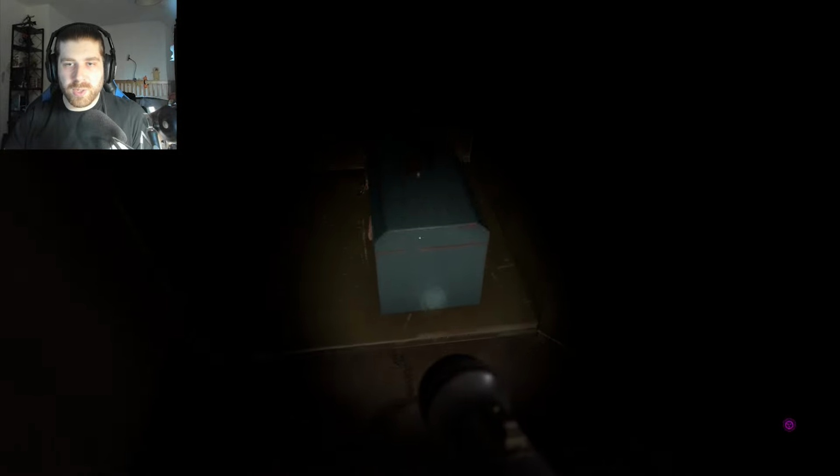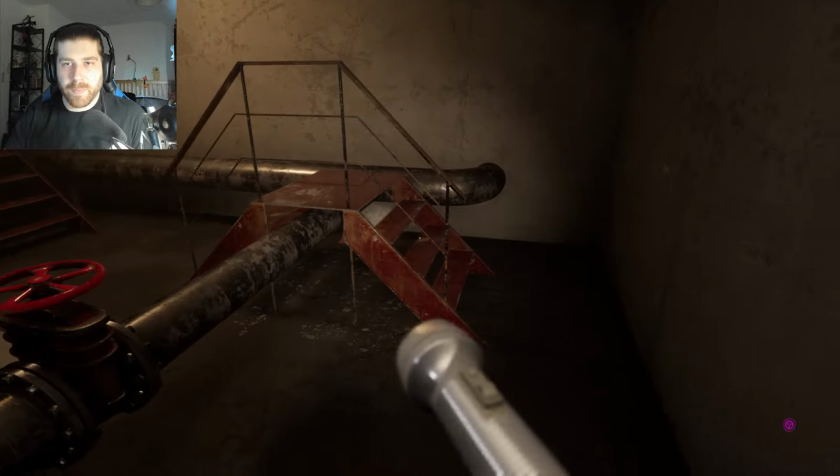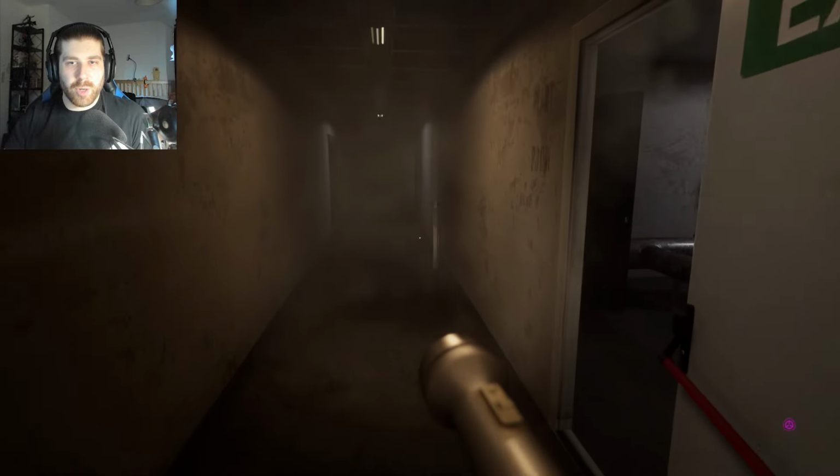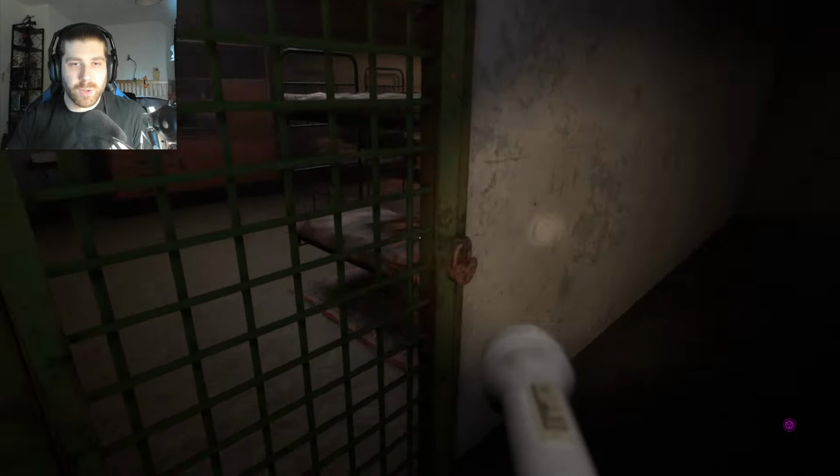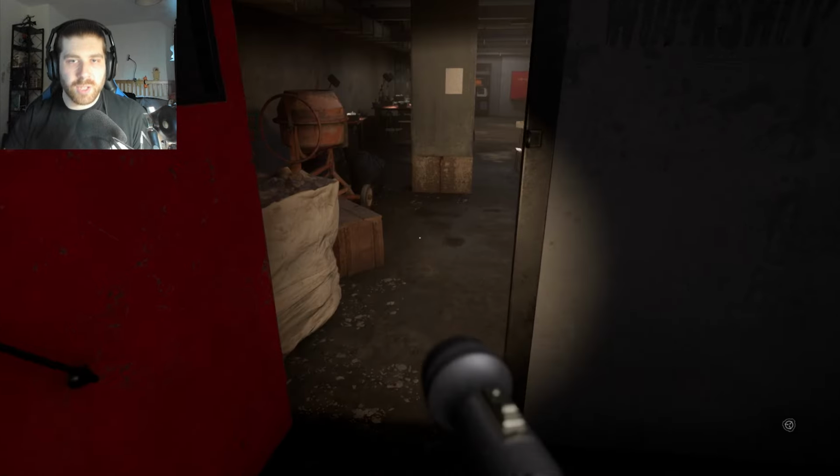That's fine. Hello, Mr. Toolbox. Nothing for us. All right. Okay, so now in the workshop, if I remember rightly, there used to be a key in there. I don't know if it's still in there, but obviously I'm going to go check. Can we get in here? No, not yet. All right, let's go into the workshop.